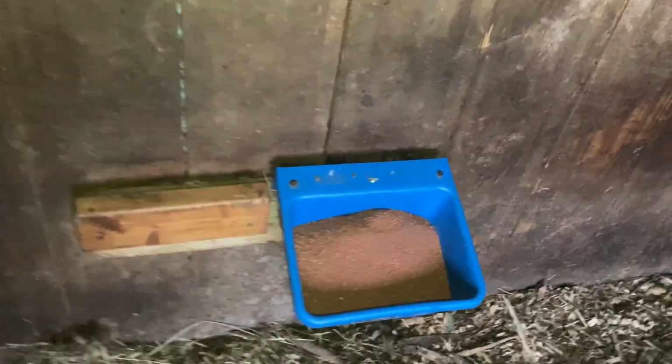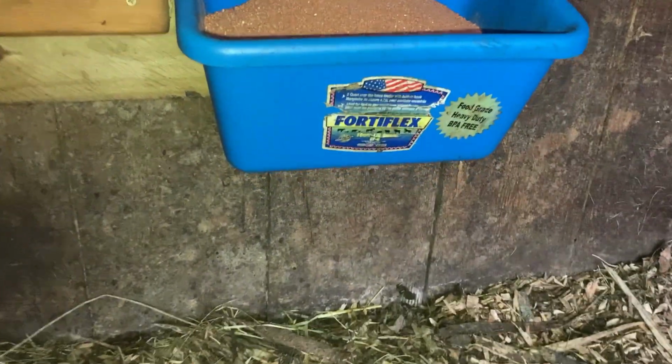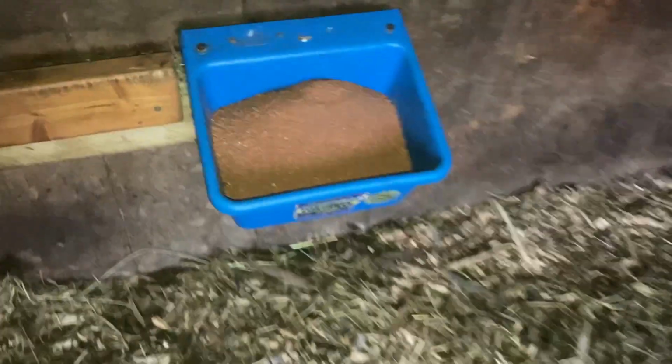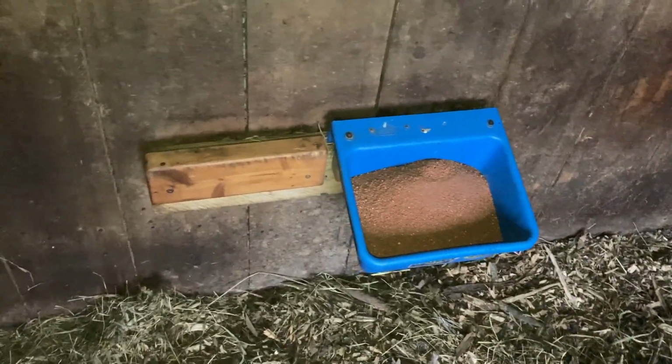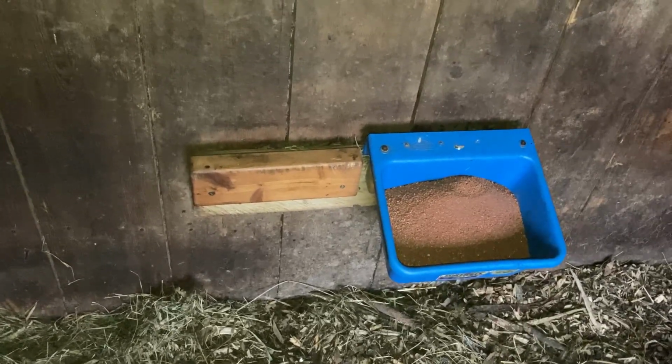But also what I have is, well, they broke one off. I have these things for mineral feeders. They're the Fortiflex food grade BPA free, and I'll fill that as needed. Let's see what else. Then we'll go to the other side here.